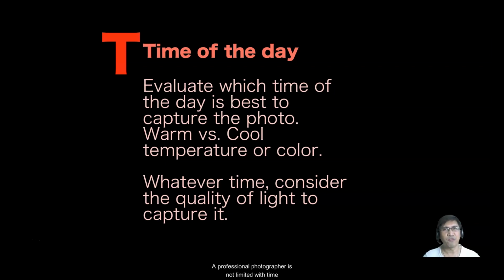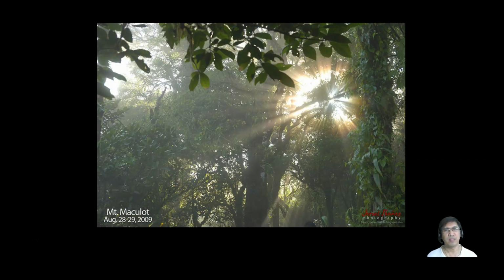Actually, a professional photographer is not limited by time. But if you're given an opportunity to decide, you have to know when is the best time of the day to take the photograph. This one, if I had taken this at night, of course, you cannot capture these striking lights coming from the sun. This was a Saturday morning while we were at the peak of Mount Makulot.